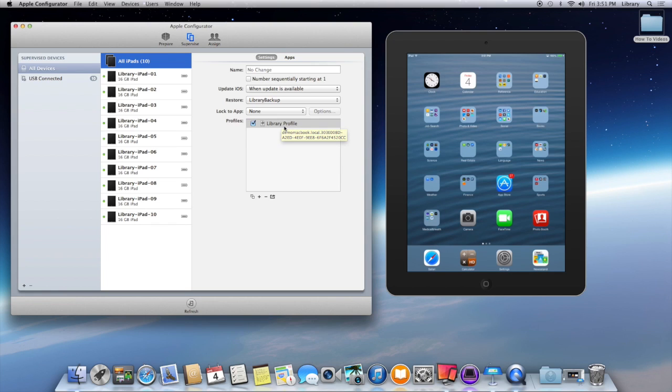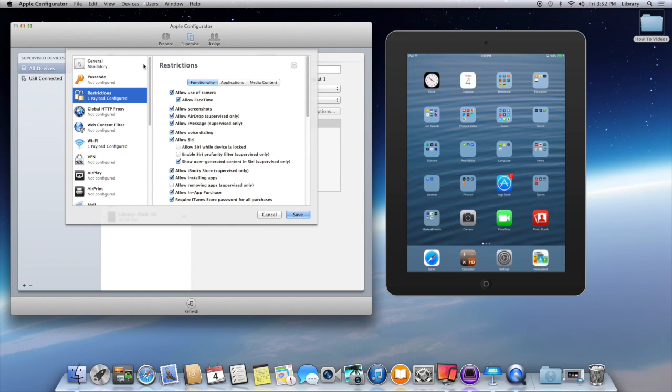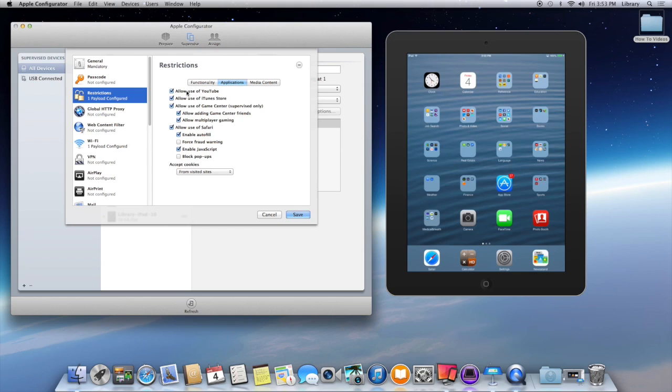We have what we call configuration profiles that we created based on your readiness survey. These profiles contain many of the settings and restrictions you can manage on the iPads. Take restrictions, for example. If I go into restrictions, I can disable things like the camera, FaceTime, messages. I can also block Siri if I find it too distracting in the library. I can even block people from installing apps. I can block certain applications like the ability to use YouTube or even Safari.